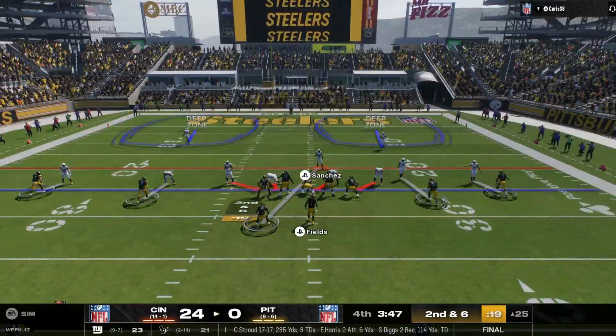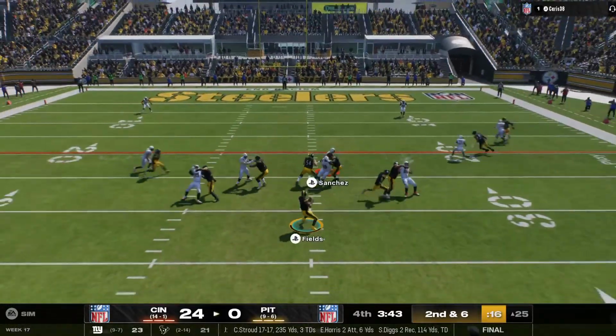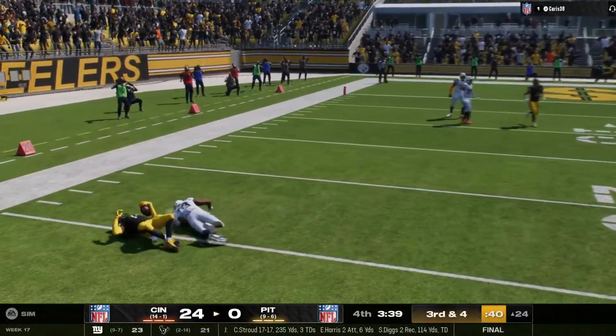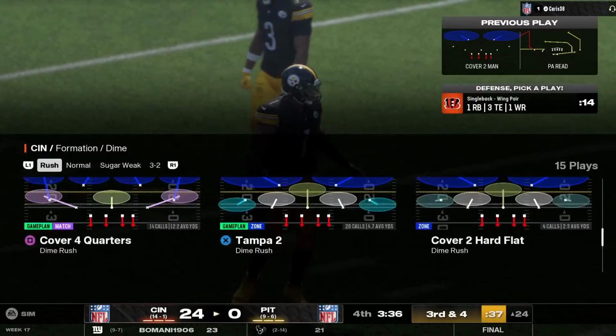That was simply an offensive line winning the battle up front and winning in a big way and giving their guy in the backfield a nice lane to hit. That's going to be caught by Pickens. So the completion gets him just a yard. And now we've got a 3rd and 4.